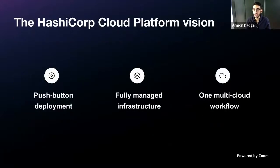When we talk about the vision of HCP, it ultimately comes down to three key goals, right? One is that the deployment and stand-up should be push button. It should be that easy to get up and running. Two is that this is fully managed, right? The full life cycle, not just of stand-up, but backup and restore, disaster recovery, upgrades, monitoring, etc. The whole thing should be provided as a managed service, right?